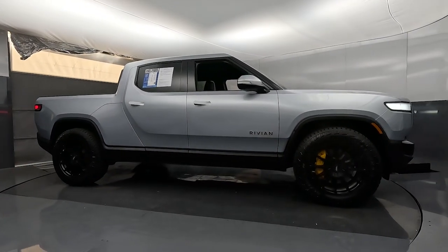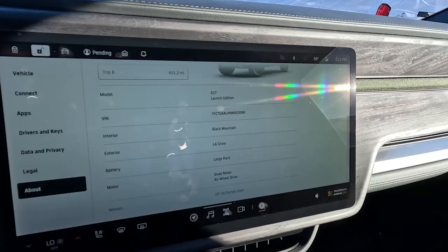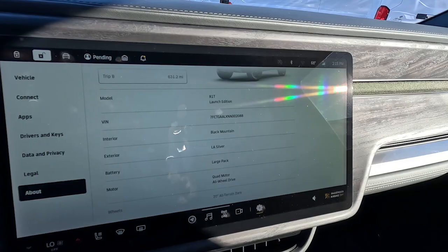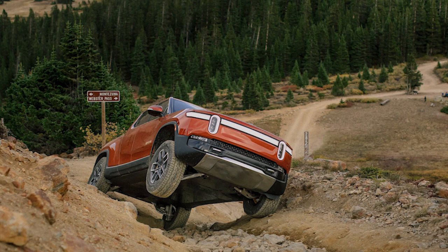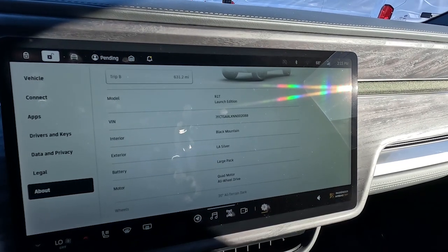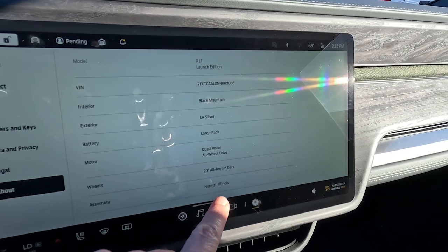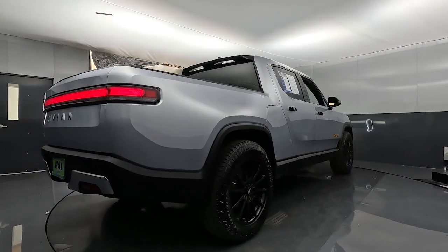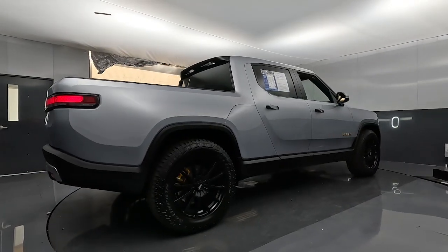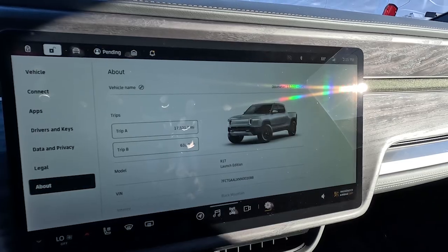But also when going off-road, since it has a motor for each wheel, it can individually modulate the power to each individual wheel, making it the best as far as off-road prowess goes. So if you want to go off-road and you want the most off-roadable version of the Rivian R1T, it's the quad motor. This one comes standard with 20-inch all-terrain dark wheels, but this actually has a nice aftermarket wheel and tire package with these really nice Pirelli off-road tires. So if you're going to go off-road, this is definitely a great version to do it in.